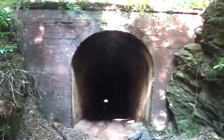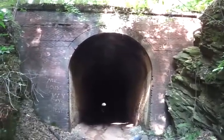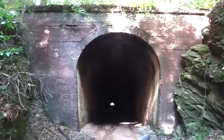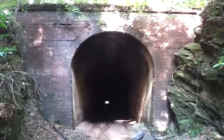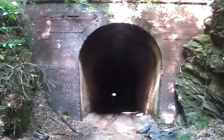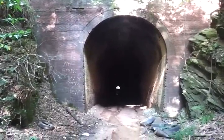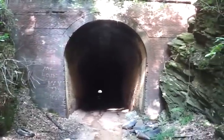This will be my second visit to this tunnel in the past year. I only recently found out about it at the beginning of this year. The first time I came out here, it was early spring. It was still very cool, and there was a cold draft coming through the tunnel. So I only made it about a quarter of the way down, and plus I'd forgotten my flashlight, so it's very dark in there as well. Today I hope I'm better prepared.